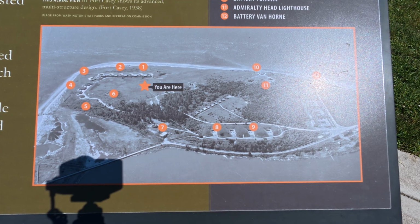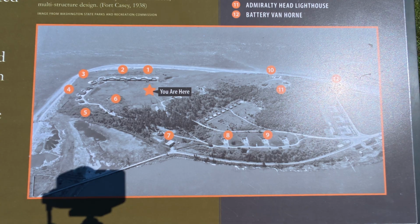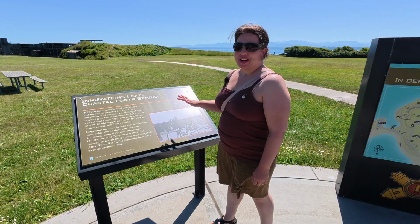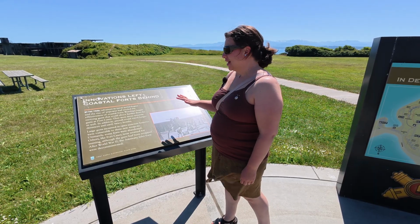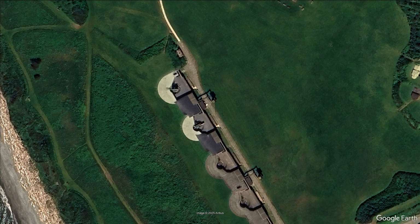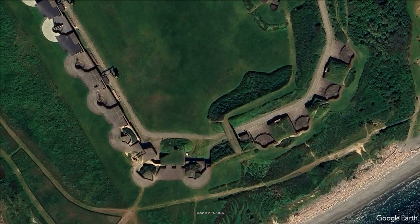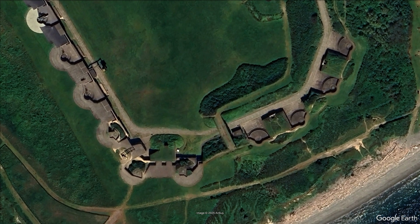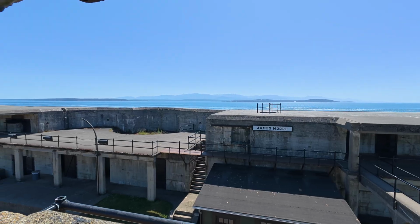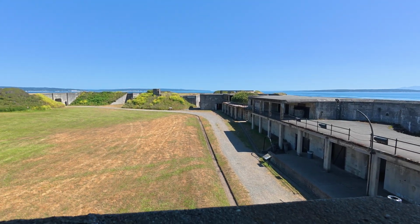So this photo here shows the layout of the fort and where the various artillery batteries were located. By the 1920s, advances in naval technology and the rise of air power had eroded the effectiveness of coastal forts like Fort Casey. Large guns mounted in open concrete batteries were vulnerable to these new weapons, so ultimately some forts were abandoned. Others, like Fort Casey, were kept for training. Most of the guns here were scrapped, and after World War II, the Admiralty Inlet forts were decommissioned.